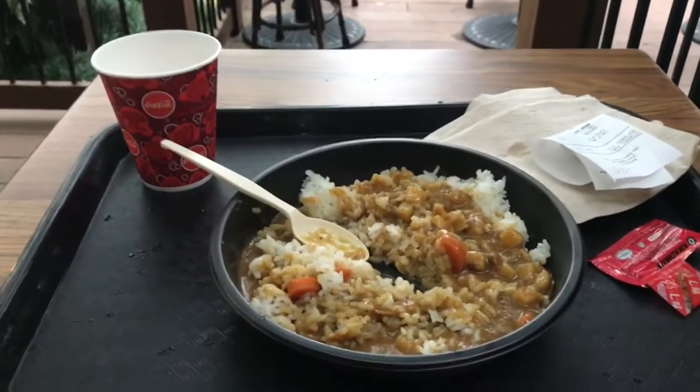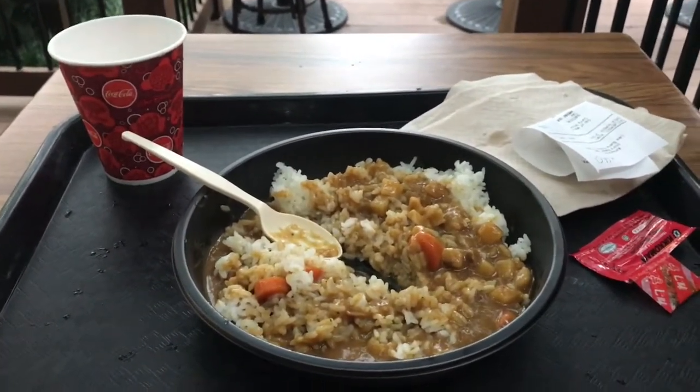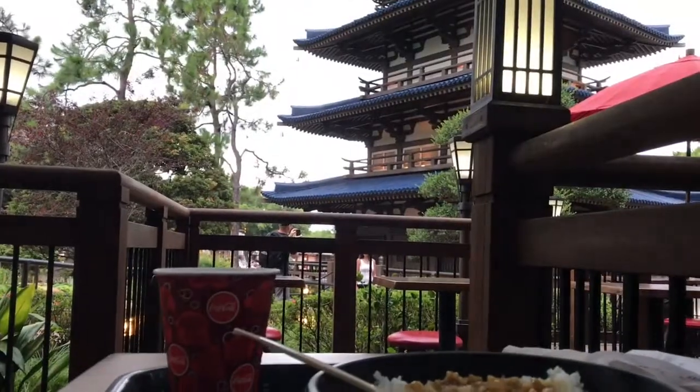I always get the curry rice from Katsura Grill in Japan when I come to Epcot. Super, super affordable. It's super, super good. And today, I've got a pretty good view.